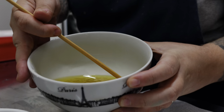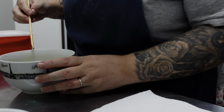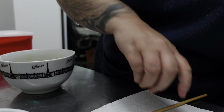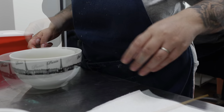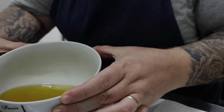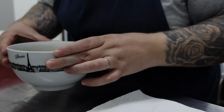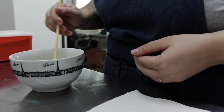So that's cooled down quite a lot, and I'll pop it back in the microwave for another squirt and see how we go. Alrighty, excuse the background sound of the microwave. So this was put in for another minute. See how it's got nice and liquidy? This is perfect.